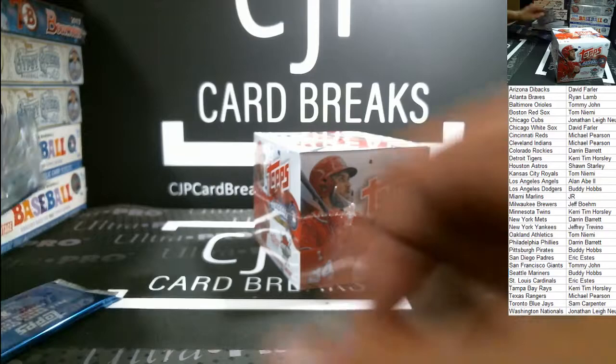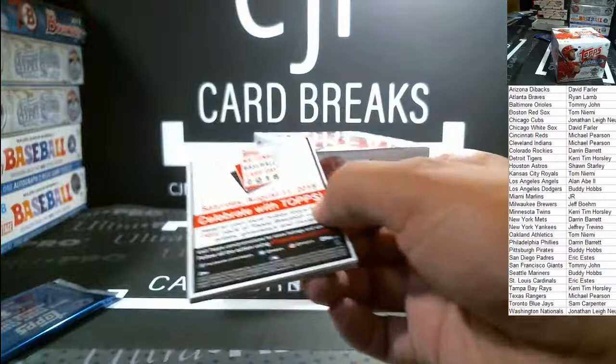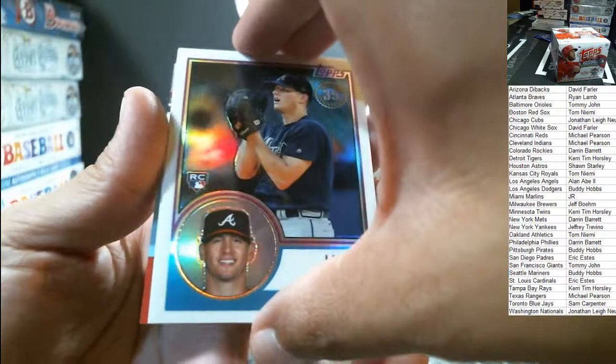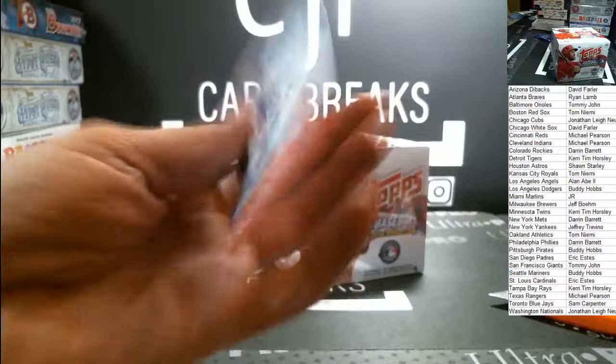All right, one more silver pack. Got Corey Seager there for the Dodgers. Mookie Betts for the Red Sox. Lucas Sims for the Atlanta Braves. And Wil Myers for the San Diego Padres. All right, last box, guys. Good luck, everybody.